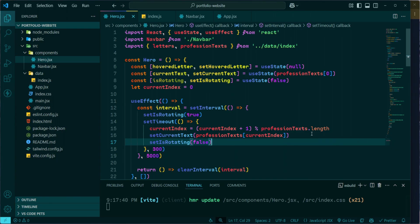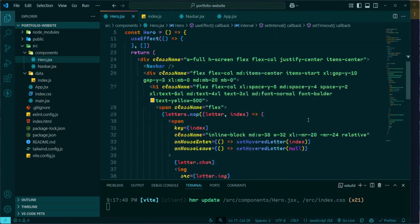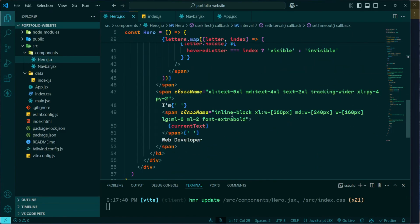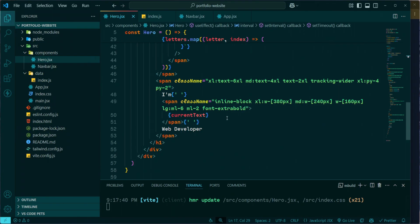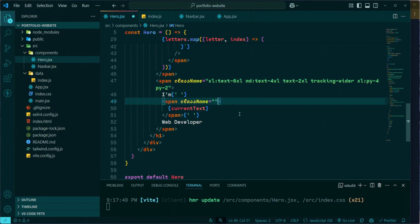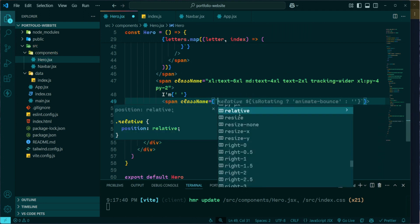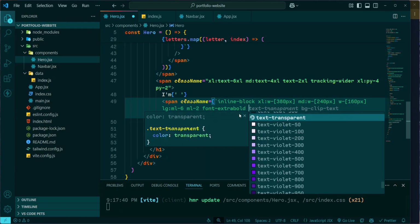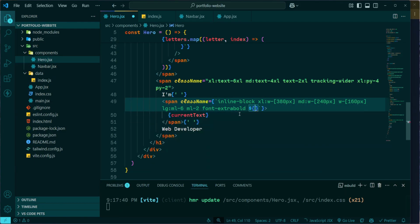Now that we have the logic in place, let's apply the rotation effect to the span element inside our JSX. We need to modify the class of the span containing the profession text. I mean this span element here. So I'm going to grab this class. Then we need here curly braces with backticks. Let's paste back the class. And here I'm going to insert the $ sign followed by the curly braces.